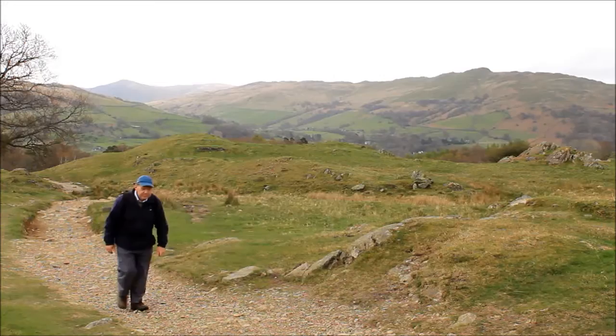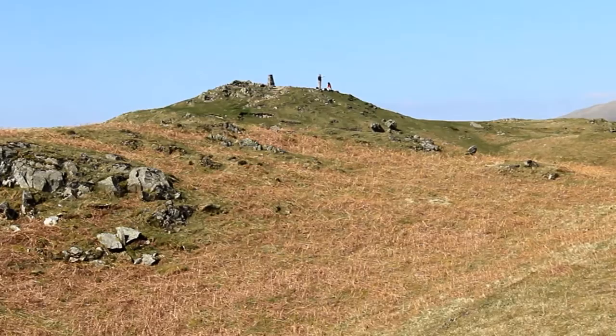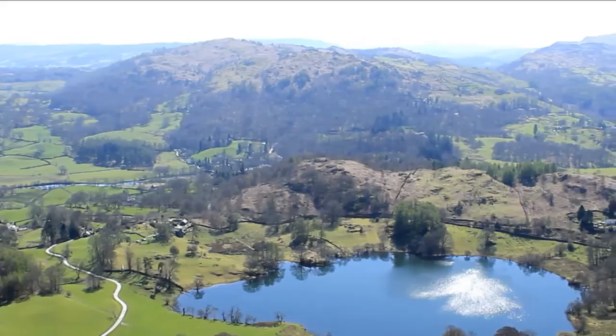It then leads us across an old golf course, up a rock scramble or two, and on to the top of one of the region's most celebrated fells. Welcome to Loughrigg. Just why it is held in such high esteem will become apparent as we make our way to the top.